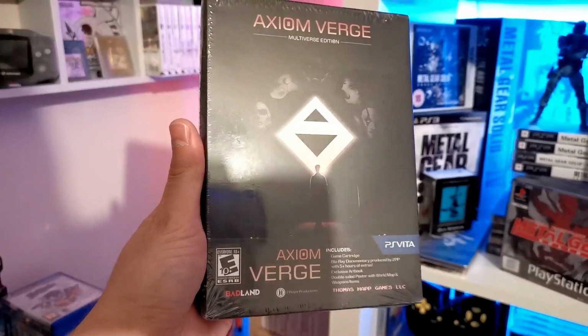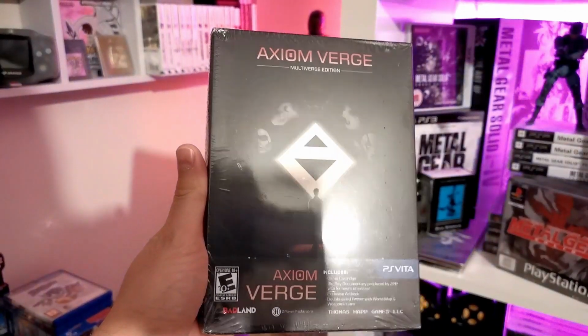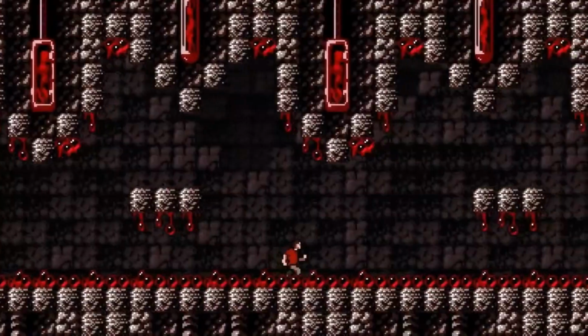Now, talking about the price of limited editions, the next two in my collection are the big hitters of my PS Vita collection. And the first one is Axiom Verge. Now you can see this one's still sealed, I've not even opened it. And I got this a couple of years ago for my birthday, and I was torn as to get it for the Switch or the Vita.